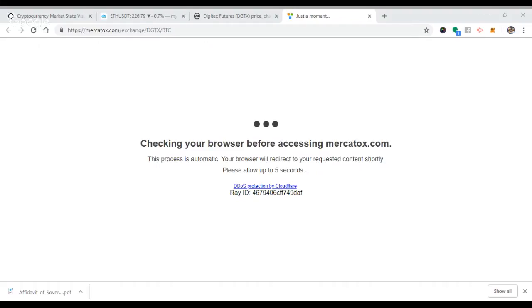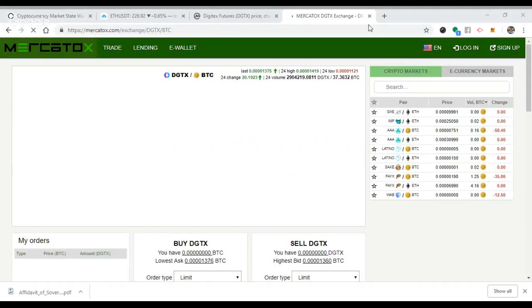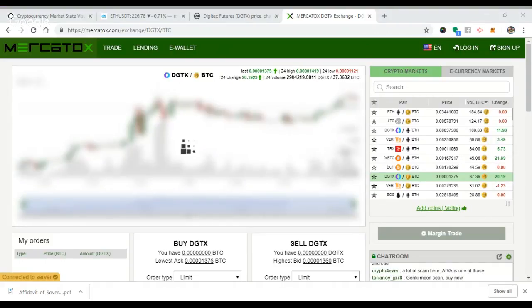Let me see. Hopefully it loads up. Let me get this going. Check your browser. Come on, here we go. DGTX versus BTC. Yeah, we did look at this. There wasn't too much I could do with this chart for the simple fact that it's not TradingView. I've never used Mercantile, so I don't know if they have any type of tools or indicators, but we can take a slight look at it real quick.